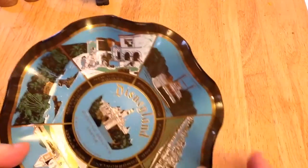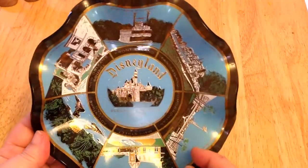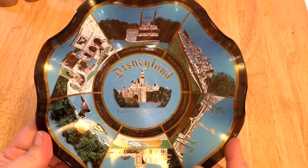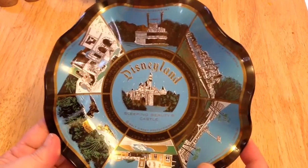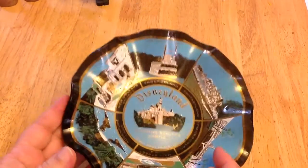So on closer examination, it's a little bit dinged up, but we really like vintage Disney. So it was only $5, and I got my bag discount from Salvation Army, so I thought I'd pick it up, and it'll sit on our shelf for a while because we do like vintage Disney, as I said. So that's what I got this week.